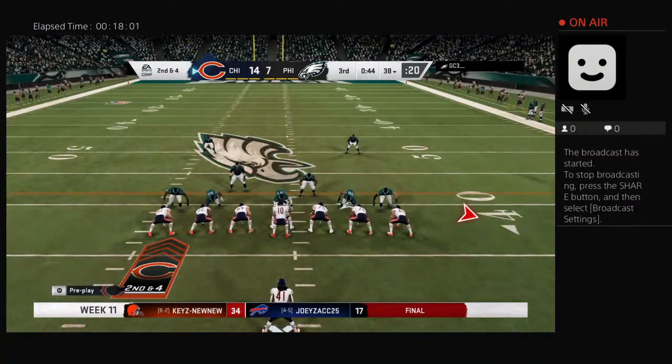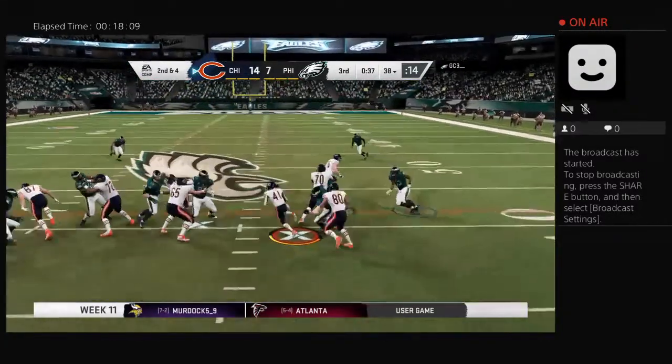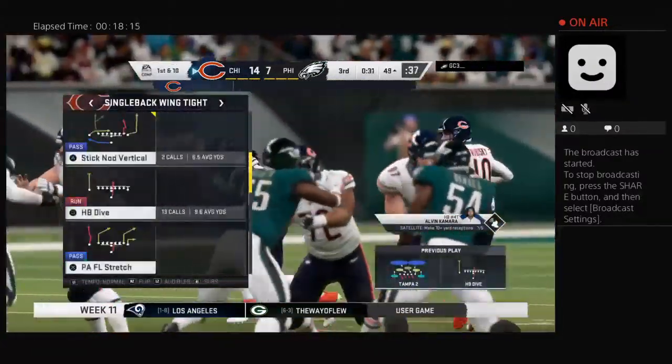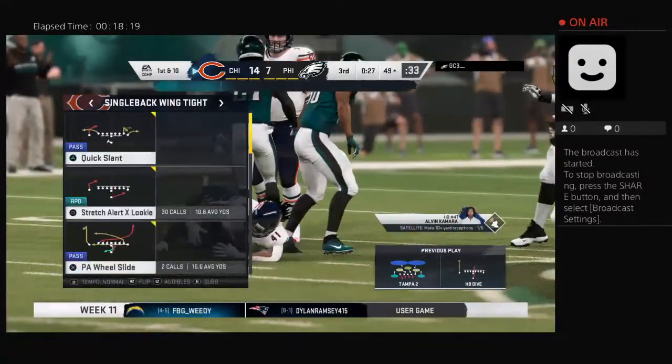59 Mike, check, 59. Hey, let's get some penetration here. Let's get some penetration. Check, right. Mike is 59. They run it again with Kamara. And he'll be taken down, but not before he gets into enemy territory. Mark that down as a pickup of 13, and the Bears have the first.